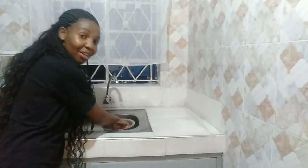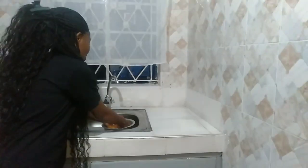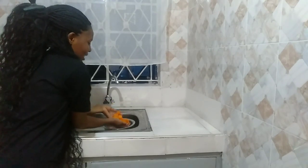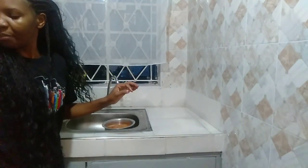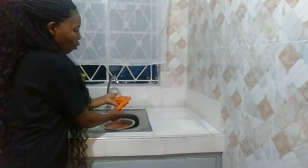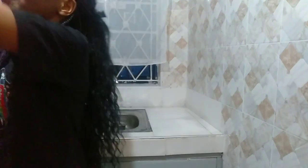And now for our carrots, they are completely cooled down, and so let's move to the next step. You can see at least the color is different from when they were. I left this one uncooked, so you can tell the color is different from when they were not put into the water.